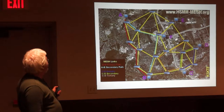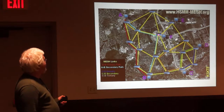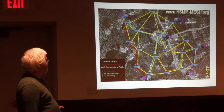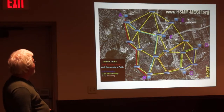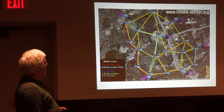Again, this is transparent to the user, and then the path would become something like this, from this node to this node, to this node, to this node, then back down to this node. So the path would be completed using those nodes instead of the nodes on this side of the path. So that just gives you an idea of how the mesh can work.